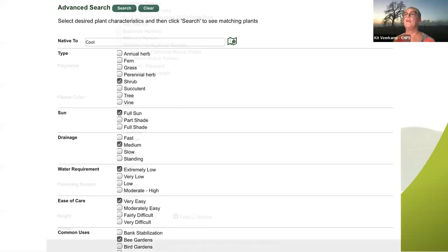Let's see. So in this case, I did search based on these parameters for the town. I live in the town of Cool. Yes, there's such a place if you're not from up around here. People sometimes think that's a joke.